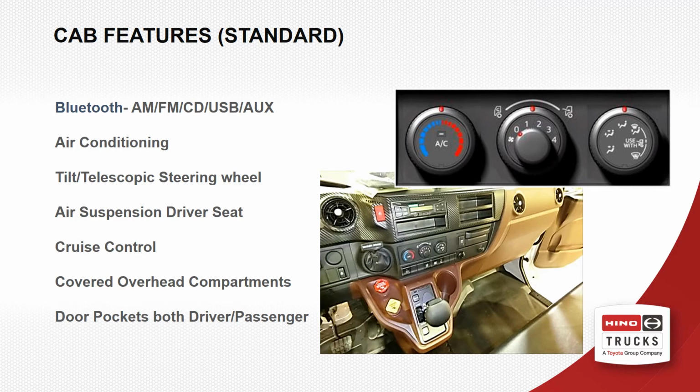Interior cab features, all of which are standard on the L Series, include Bluetooth AM/FM CD player, USB and AUX ports, air conditioning, tilt and telescopic steering wheel, air suspension driver's seat, cruise control, covered overhead compartments, which include doors, and door pockets both on the driver and passenger sides.